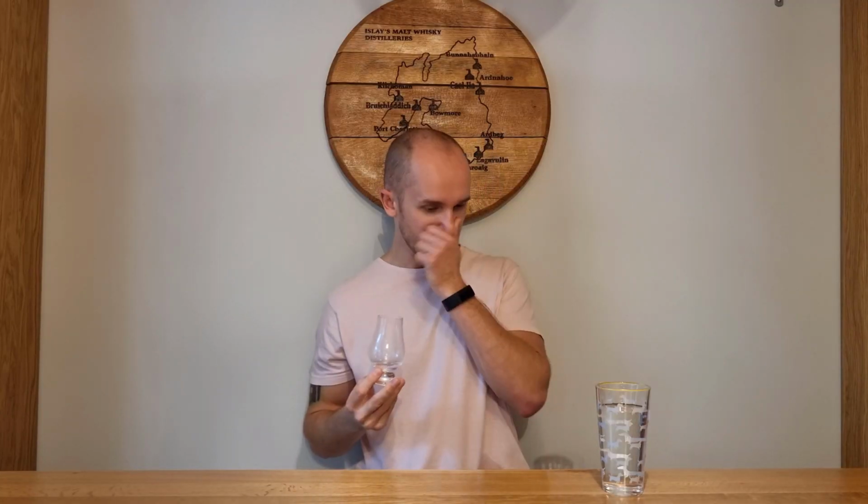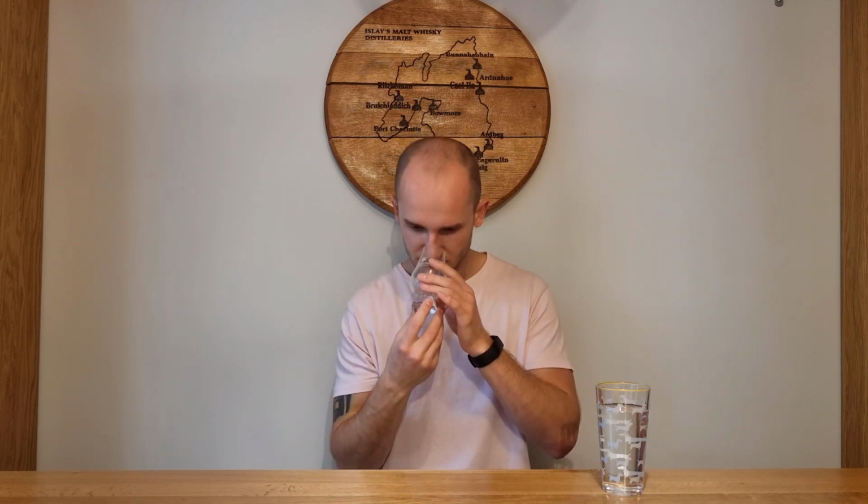Jesus. Right, so the water has made it a lot more perfumey, definitely. It's aromatic, perfume, lavender. I'm getting lavender for sure. It's not herbaceous, it's more botanical, more floral. Definitely floral is probably the better word. But that lavender, that maybe heather, that's brilliant. That's great on the nose. The palate with the water.